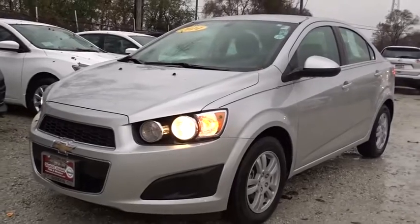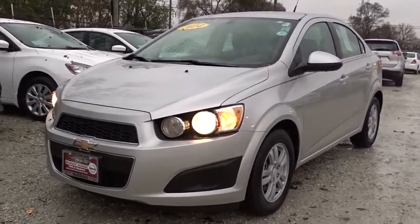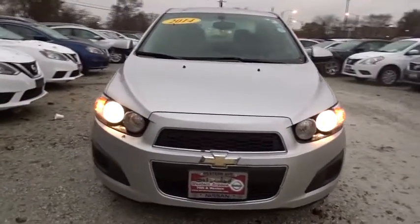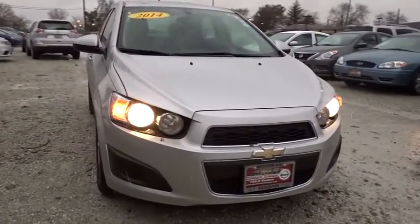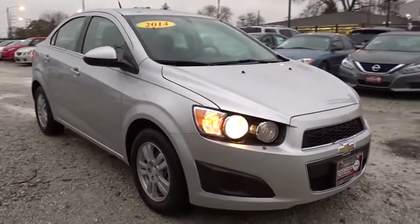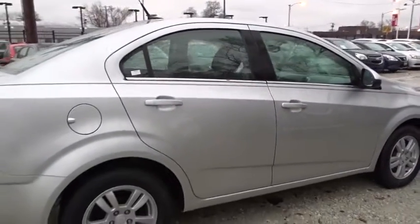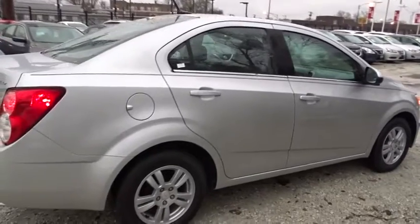The 2014 Chevrolet Sonic. The taut, strong body lines and powerful stance of Chevy Sonic allude to the power you'll find under its hood. Throw a little extra power into the mix with the available turbocharged engine. So where's the sweet spot? Behind the wheel. This vehicle has less than 3,000 miles. Here are some of this vehicle's great options.